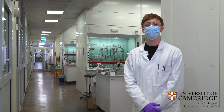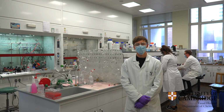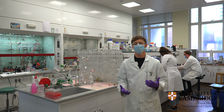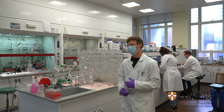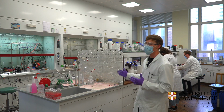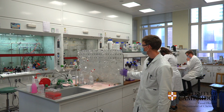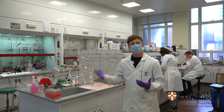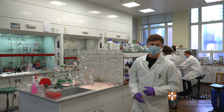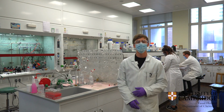So now I'm going to take you to the first part of the lab I'm going to show you, which is the wet lab. Okay, so this is the wet lab. So this is where you spend most of your time during your PhD here. So you can see pretty typical wet lab setup. At the moment everyone has their own fume hoods to keep space between us. And typical glassware, probably similar to what you've seen in other labs. This one's a bit more rough and ready, I'd say, than some of the nice ones you've seen. But don't be fooled, the chemistry's just as good in here, I can assure you.